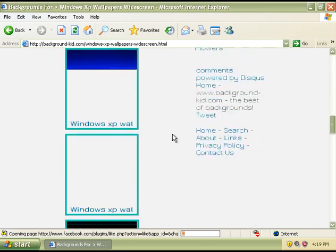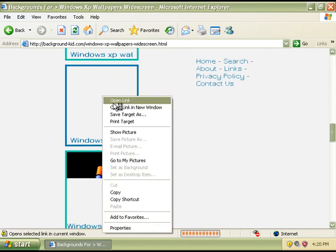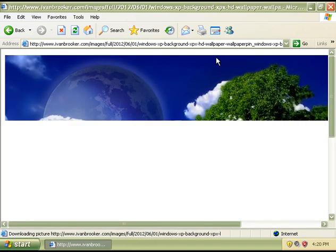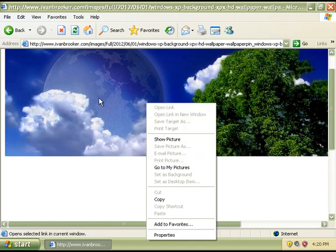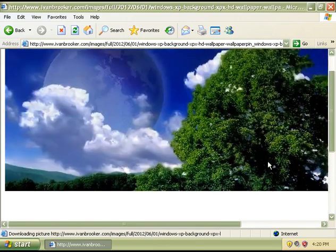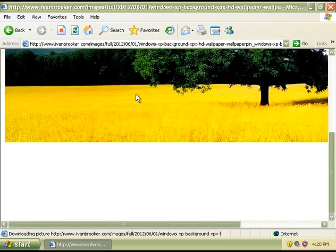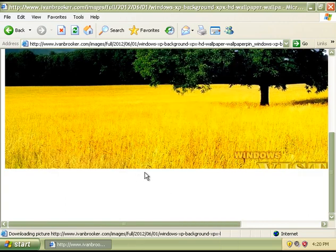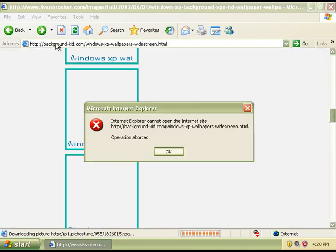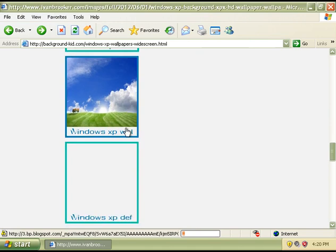OK. There is the one we want. That's a different one, but I guess it'll do. So right click. We're going to want to let this load, which it's doing a good job of. And then we're going to... Oh, it's not quite done. Oh no, this isn't what we're looking for. We're not running XP, we're not running Vista, we're running XP. Here it is.